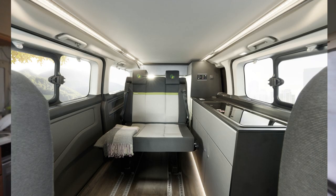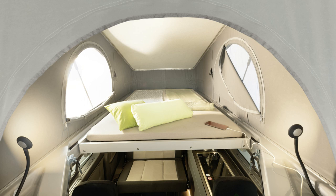So the car can actually have four people in it, four belted positions, and so you can also sleep four in it as well, which possibly is the objective of the exercise. It's almost five meters long, 2 meters wide, and so it's got the footprint of a normal passenger car. The pop-up roof conceals a bed which measures 190 by 110 centimeters.